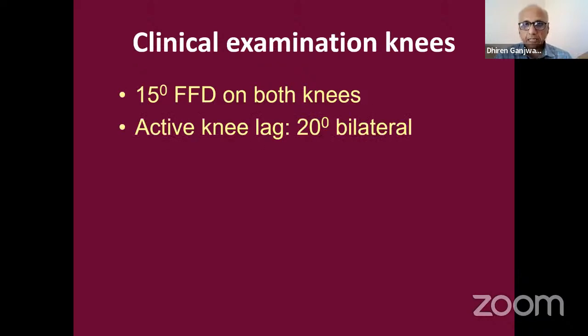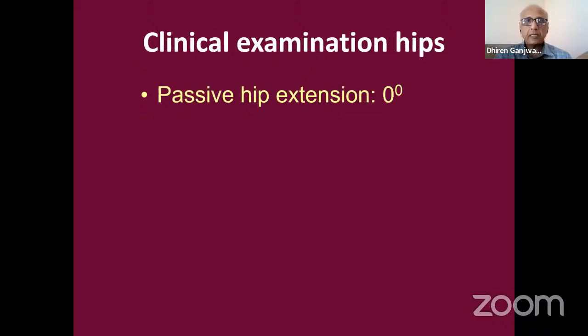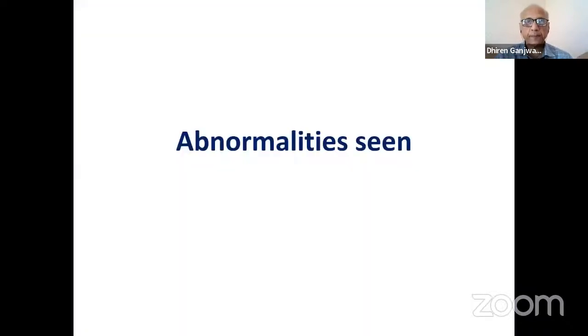Coming to the knee examination, there is a 15 degree fixed flexion deformity of both knees. The active knee extension lag is 20 degrees on both sides. The prone rectus test is bilaterally positive. On hip examination, passive hip extension is 0 degrees, meaning there is no fixed flexion deformity at the hip joint. But yes, the last 10 degrees of hip extension is restricted.